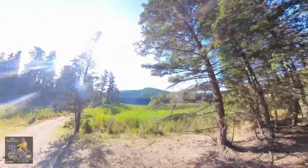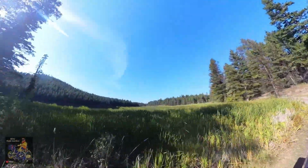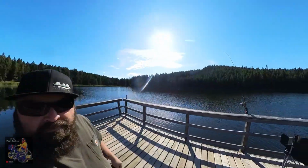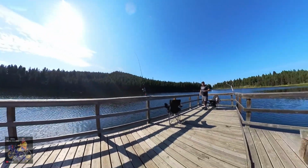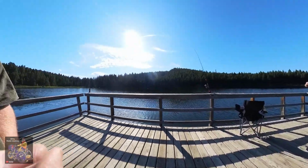Getting into Tulip Lake was a little bit muddy and rough, but any SUV can get in if Jeff's Ford truck can get in. Just got to take it slow and work your way through it. I've never done it.